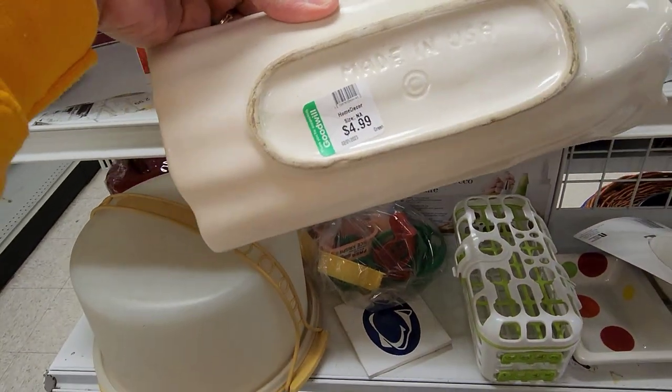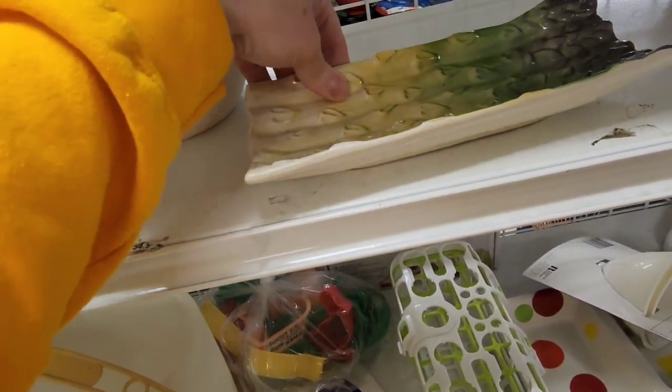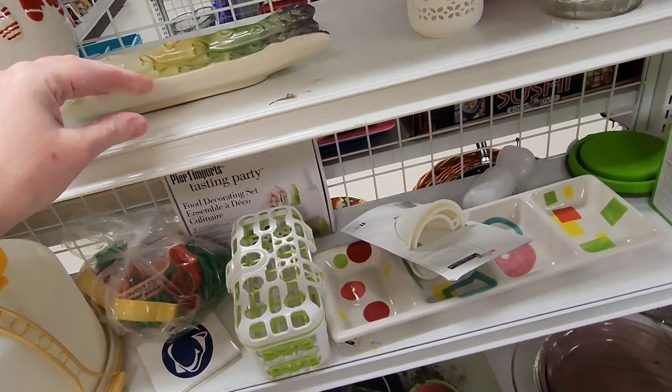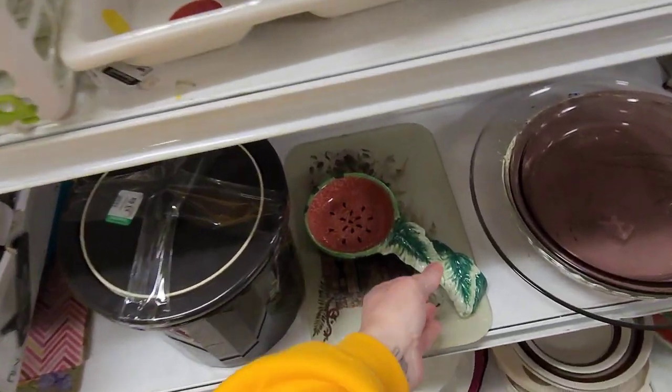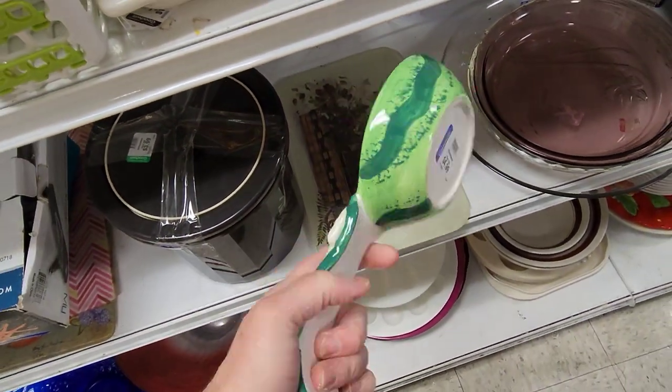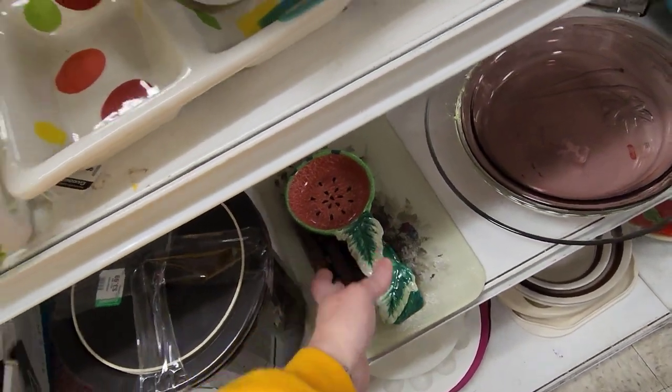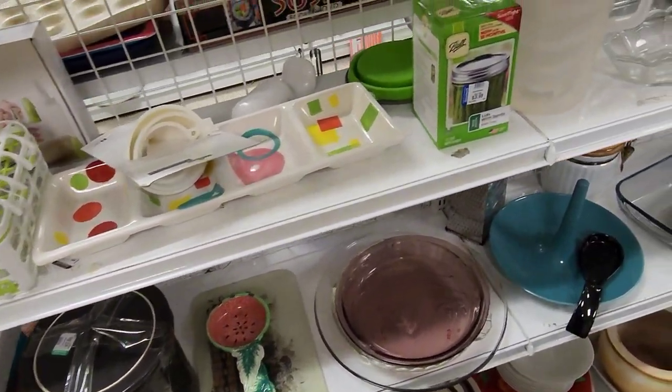This was also nice. It was made in the USA. It was $5. Asparagus plate. Or you could put something else on the asparagus plate. Pickles, maybe, would work. This was a nice little spoon rest. Ready for summertime. I always think of summertime and watermelons.